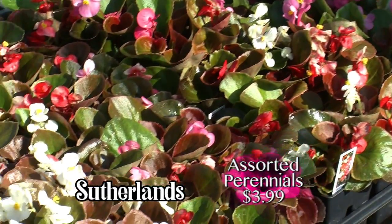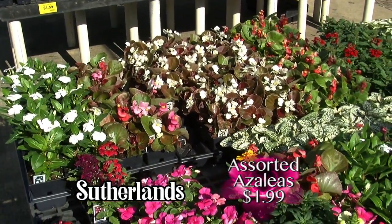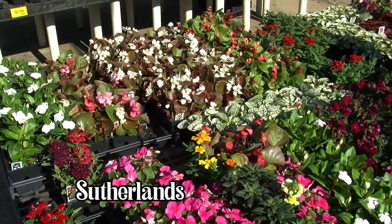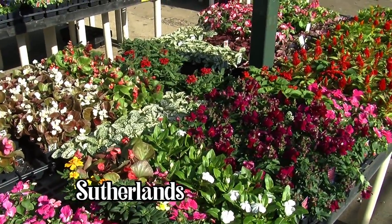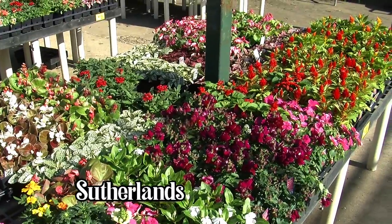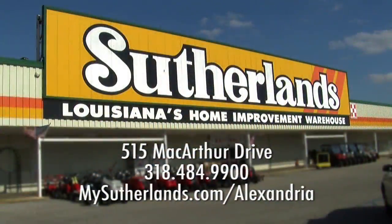And how's plant selection looking right now? Plant selection is pretty good on trees, but when it comes to the annuals, on your flowers, and on your vegetables, they're sort of limited right now, but as the weeks go on, they're going to increase in availability to us. So it's a good time to be stopping by and checking out and seeing what's in stock, right?